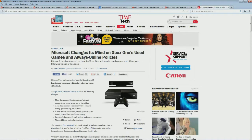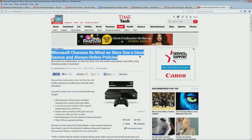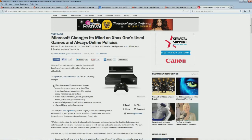Alright, so for those who have been under rocks lately in the gaming world and have not actually heard this, for some reason I've heard a lot that people have not heard this yet. Microsoft has changed their mind about their always online policies and also their used games policies. So, as they said before, I'm just going to paraphrase all this: pretty much everything you can do on your Xbox 360, you will be able to do now. You'll be able to play used games. You don't need to be online to play any of your online games or any games at all.